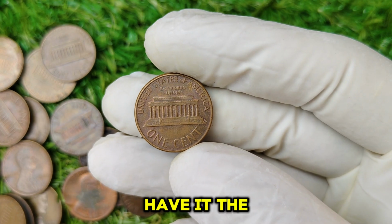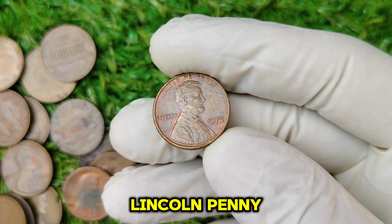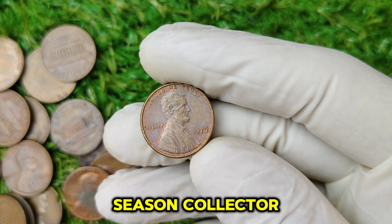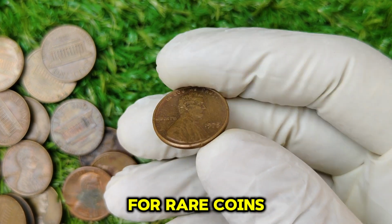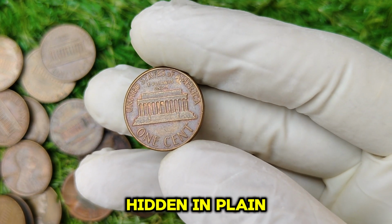And there you have it, the incredible story of the 1975 no-mint mark Lincoln penny, a coin that's worth $1.2 million today. Whether you're a seasoned collector or just getting started, it's always a good idea to keep an eye out for rare coins like this. Who knows? You might just have a fortune hidden in plain sight.